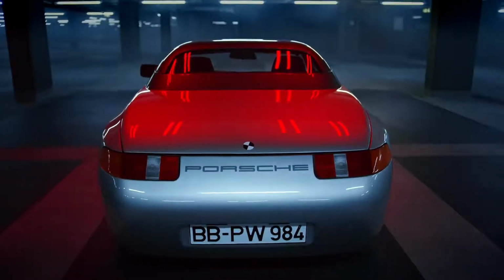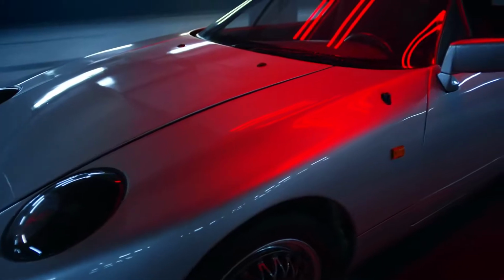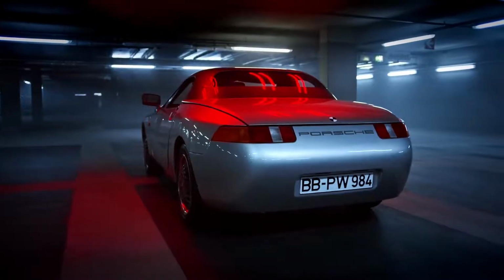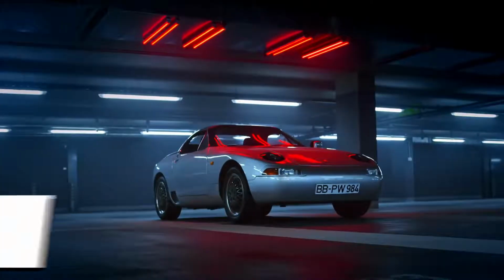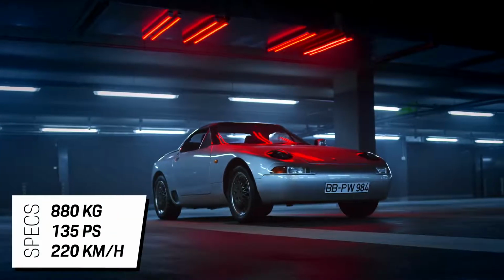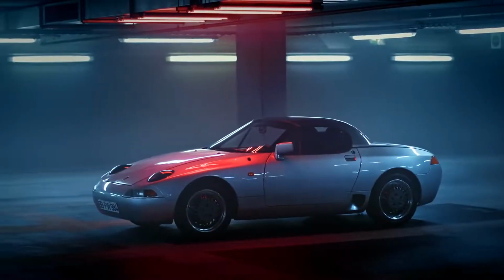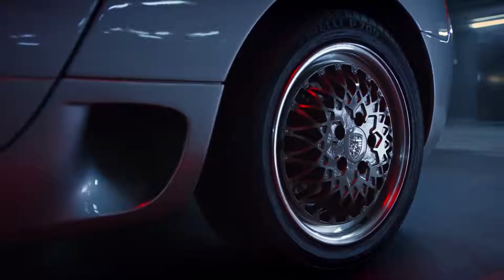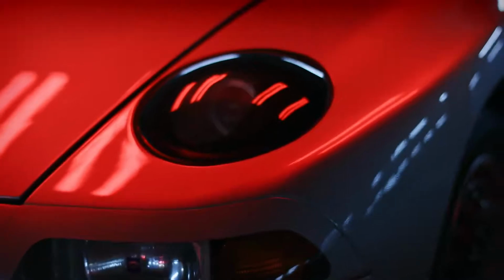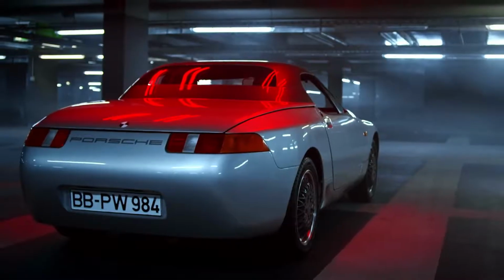Between 1984 and 1987, Porsche engineers worked on a concept car for a futuristic vehicle concept, a compact, lightweight, and aerodynamic roadster, the Porsche 984. The main goal of the sports car study was to achieve dynamic driving characteristics through low driving resistances instead of high engine power. Nevertheless, the 984 never made it into production series.